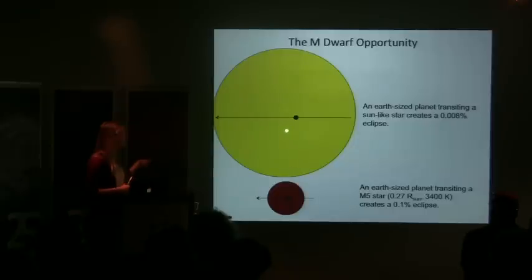So just a comparison here: if you have an Earth-sized planet transiting a Sun-like star, you get a 0.008% eclipse. And if you have that same planet transiting an M5 star, which is approximately 1/3 the radius of the Sun, that same planet creates a 0.1% eclipse. So for the same planet, you can make life much easier for yourself by looking around small stars, especially if you want to do follow-up observations of the atmospheres.